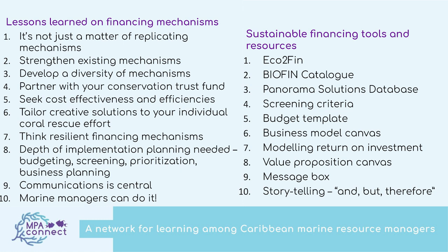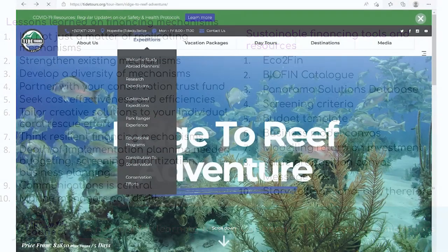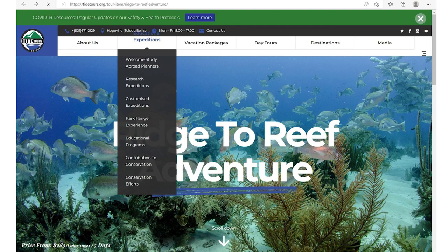So, number one on this list, as inspiring as it is when you hear somebody has had success with an idea, it's not just a matter of replicating the same mechanisms that have worked for others. Selecting and implementing successful financing mechanisms requires an understanding of the unique context for your work. So to tell you a quick story, in about 2016, Roatan Marine Park were really keen to replicate Tide Belize's successful Ridge to Reef Expeditions program. That's a financing mechanism that involves paying volunteers helping with monitoring work.